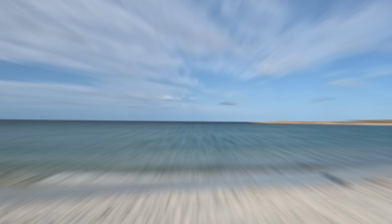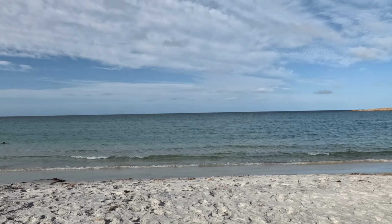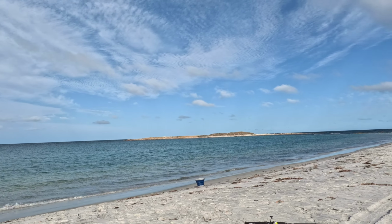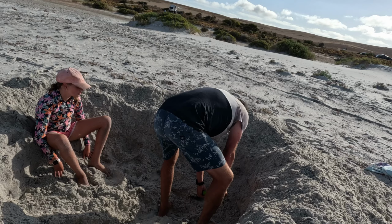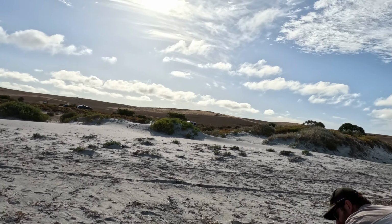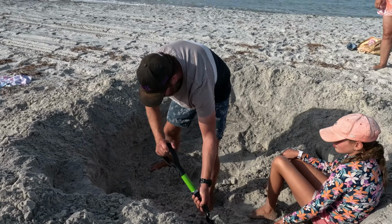We're at Lipson Cove and it is very nice. We're just at the beach doing some fishing, no luck, and we're swimming. And we have decided to dig a big hole and then put some seats into it. Like over here, for example, put some seats into it and have dinner with it tonight. We're planning to make it really big.